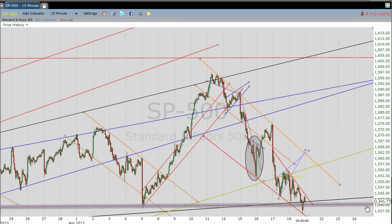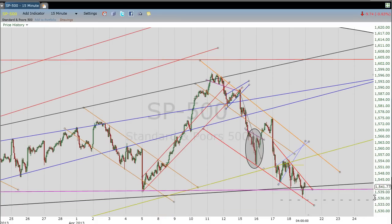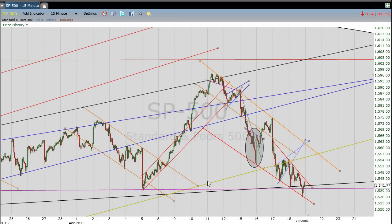Now this chart, I apologize for all the mess, but the fact of the matter is there's just a lot of stuff that goes on. And by the way, it's been a long time since anybody has complained about my housekeeping. So let's go ahead and tidy this up just a bit.